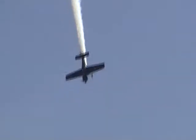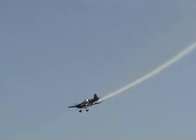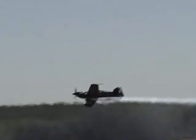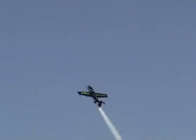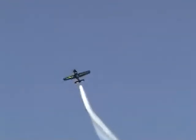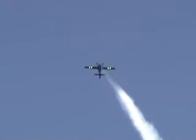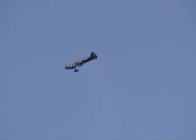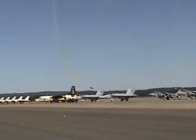He puts it upside down, starts an inverted flat spin and yet heads straight toward the ground, recovering almost immediately. He pulls the nose on up on a 45-degree line. Put a roll to the right, back to the left to the inverted position. Continues to climb and tumbles off the top of that climbing 45 degrees.